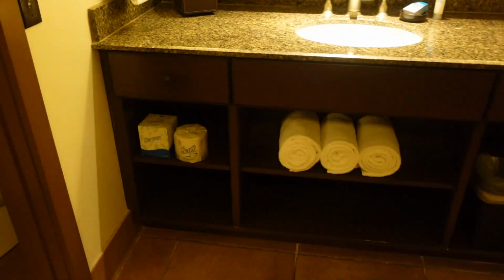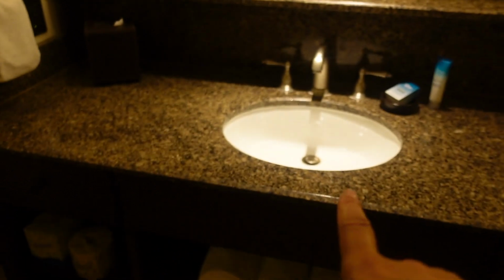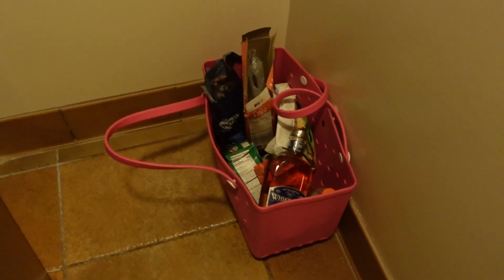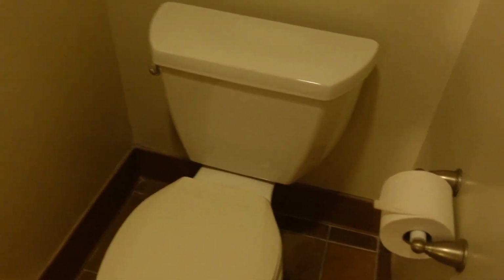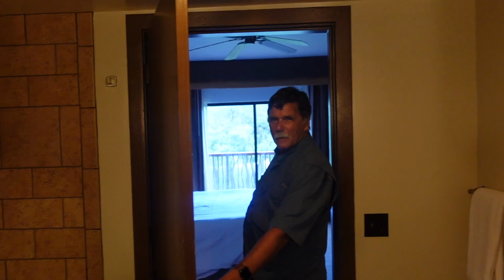Here is our sink. Again, it's kind of interesting that it's just the one sink, but you do have a ton of counter space, so I guess that's good. Here is your little toilet closet. It's interestingly smaller than the one in the other bathroom, but the bathroom itself is obviously much larger as it's the master. This is the bathroom.